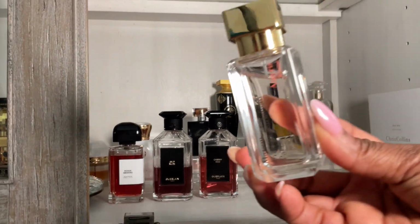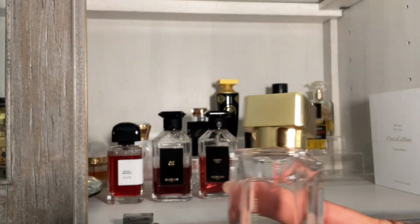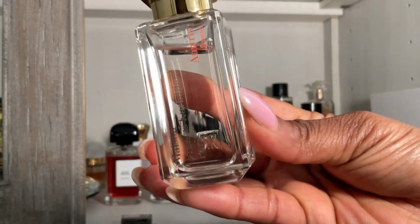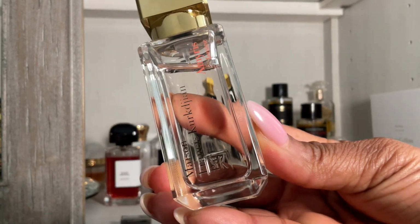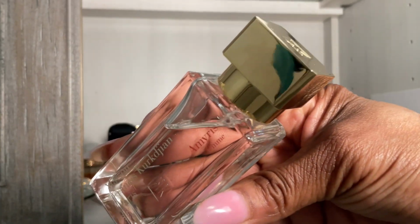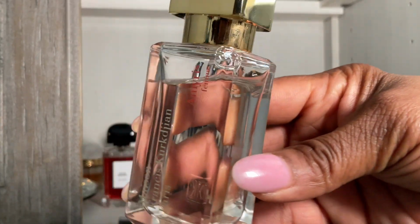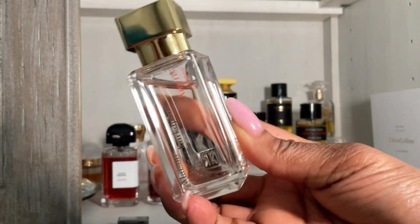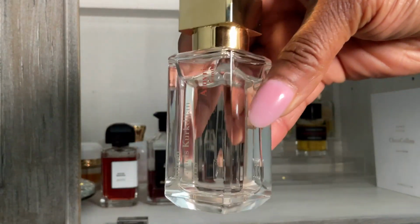Next up is Amorous Femme, and this is by Maison Francis Kurkdjian. This is a beautiful floral fragrance. It's very pretty and light and airy. I think it's a beautiful fragrance. It's just not a fragrance that I am wearing. I have worn it a couple of times. I have done some videos about it. I've layered it, but it's just not a fragrance that I'm reaching for.